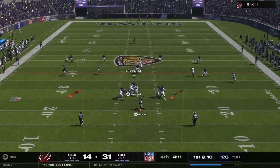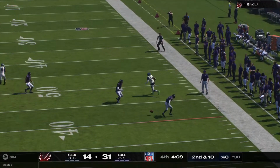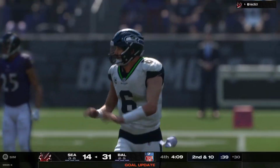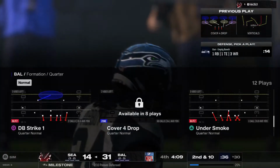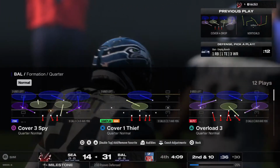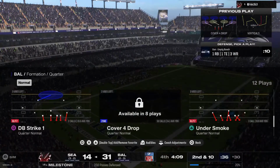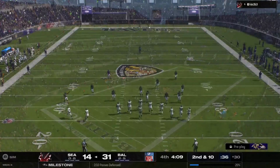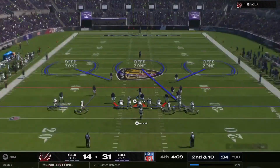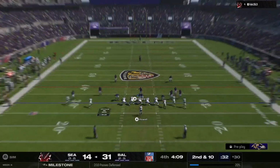Now it's Howe. That one knocked away and incomplete. He does a fantastic job, Mike, of not only locating the ball in the air, but then attacking it hands on hands. That's exactly something they work on every week in practice. Great job translating those drills into a live game.